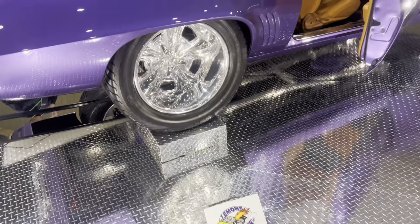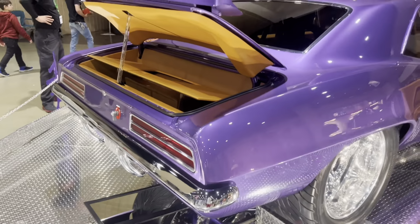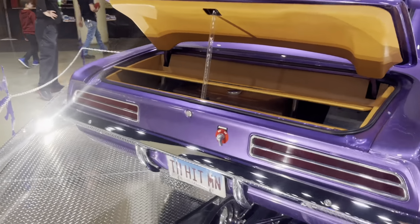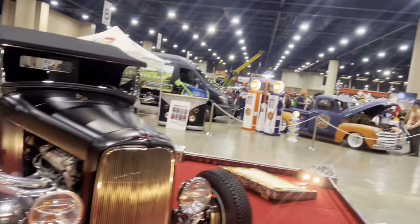That's crazy. Hey, look at how big the wheels are. Ain't no way. Huh? Come on. Y'all had a whole lot of wheels?